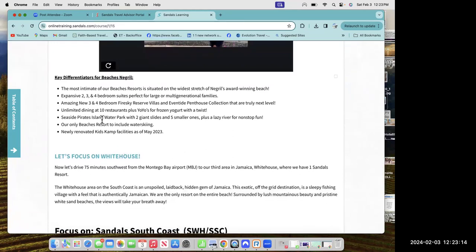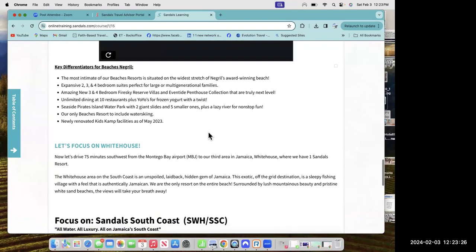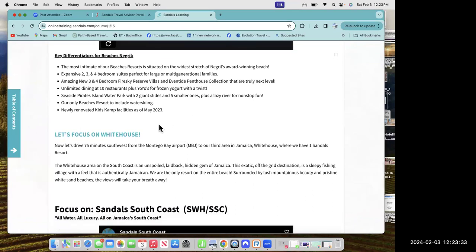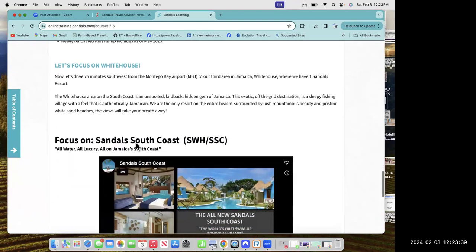Ultimate unlimited dining at 10 restaurants plus Yo-Yos for frozen yogurt with a twist. Seaside Pirates Island Water Park with two giant slides and five smaller ones, plus a lazy river for nonstop fun. Our only Beaches resort to include water skiing. Newly renovated kids camp facilities as of May 2023. So let's focus on White House.